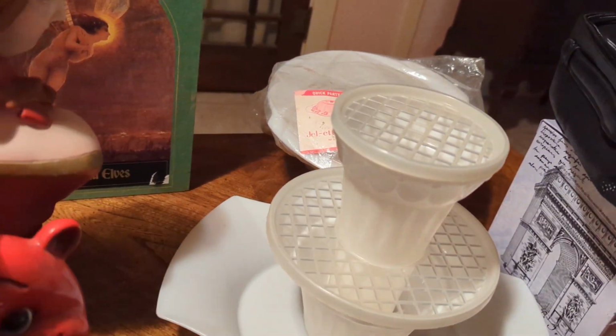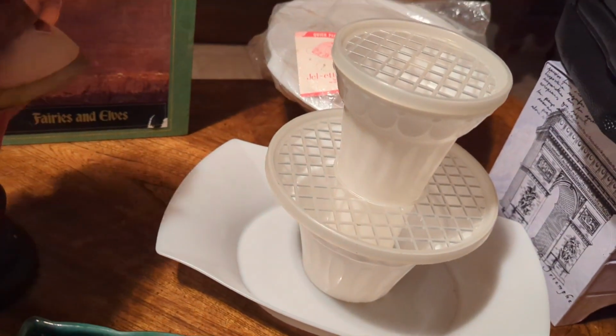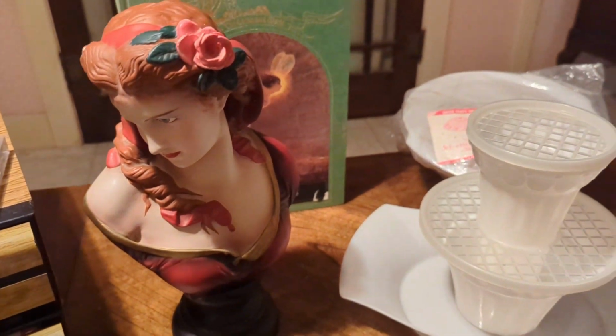It's a bust. Here, let me move little hippo out of the way so you can see. I love her. I think she's fantastic. And she will be offered up in a sale very soon.